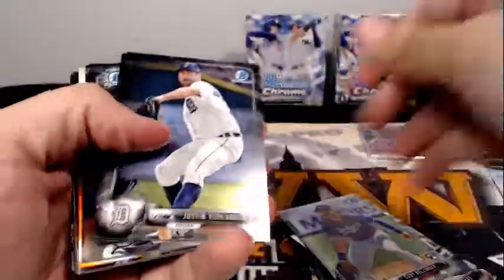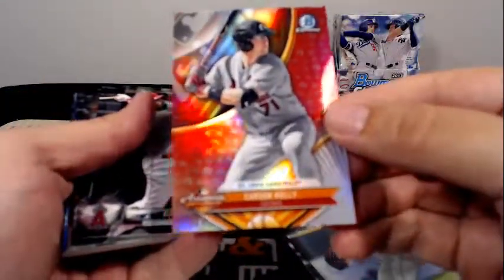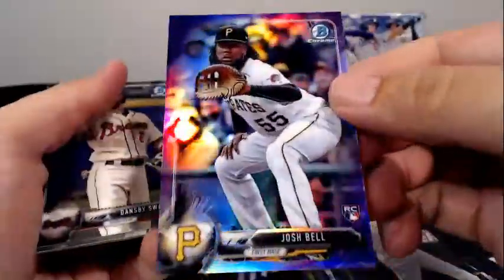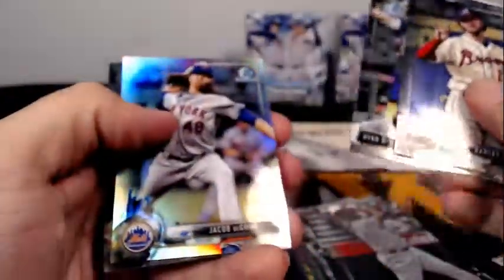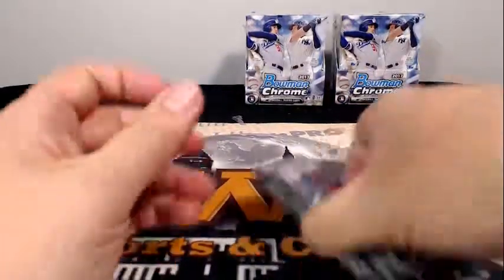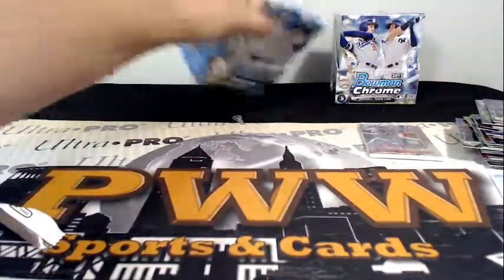Bellinger base. Torrey Hunter Jr. purple. Carson Kelly for the Cards. Josh Bell, purple, numbered 31/250 for the Pirates. And a Jacob DeGrom refractor, numbered /499. All right, on to box 11.